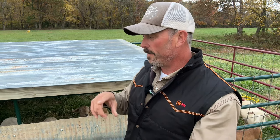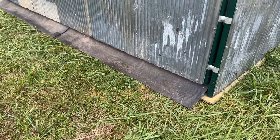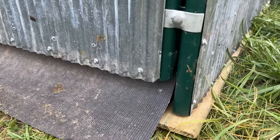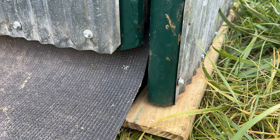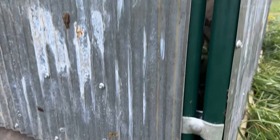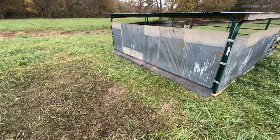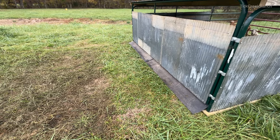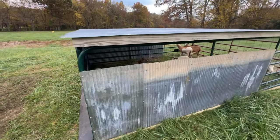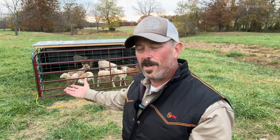Now, I'm gonna show you probably one of my favorite features that we put on this, and how well it has been working. Right here, the rubber flap that you saw us install earlier in the video, and you can see down here in the corner that that panel is held up 3.5 inches higher than the rest, basically the width of one 2x4. So it allows us a higher ground clearance when dragging this to a new area, so it's not as prone to hanging up on a high spot. And it also gives us a really nice weather tight seal. The wind doesn't blow underneath there, and the sheep can stay a lot warmer in the winter months with the driving wind. So all in all, I think it's a win.